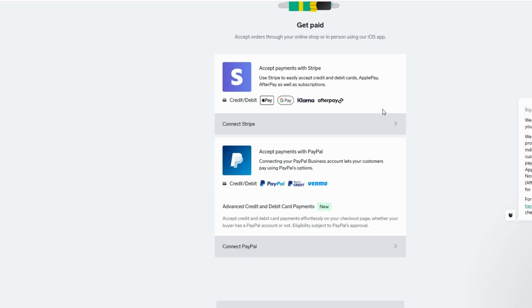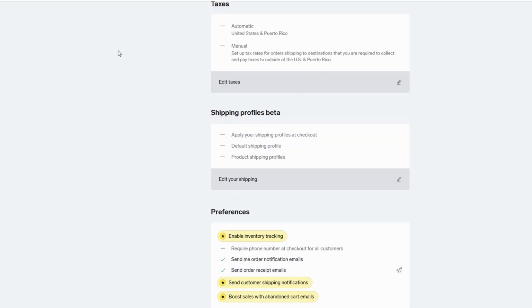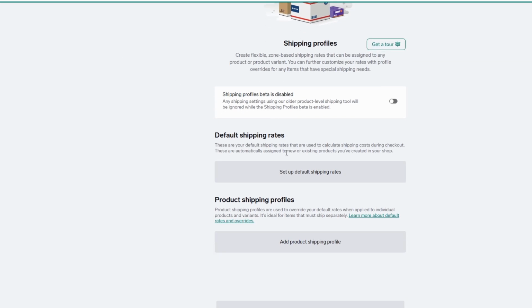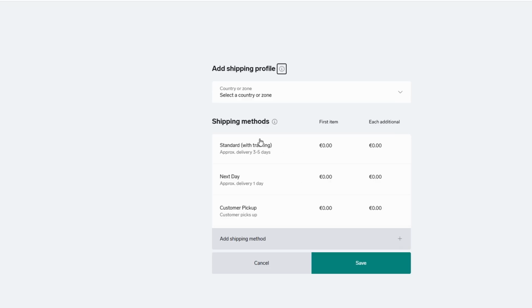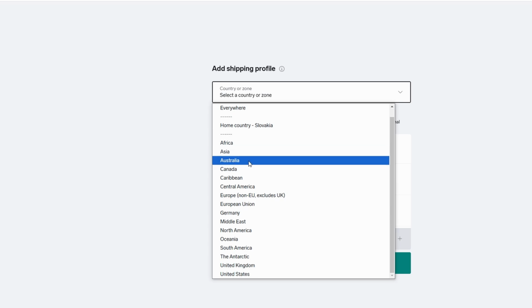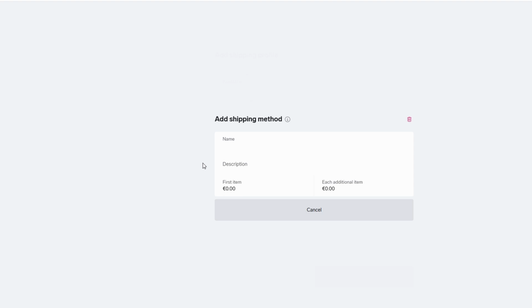To set up shipping rates, navigate to Settings and click on Shipping Profiles. This section allows you to determine the rates based on the regions or countries you're targeting. If you're using AliExpress for dropshipping, consider offering free shipping. Many suppliers already offer this option, so you can factor it into your pricing structure and offer a seamless experience for your customers. Offering free shipping is a great way to increase conversions, especially if your competitors don't provide it.